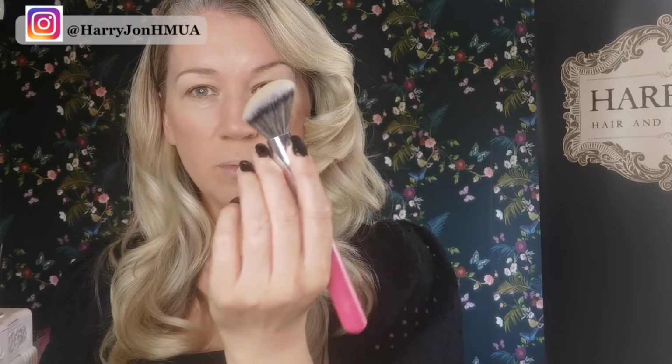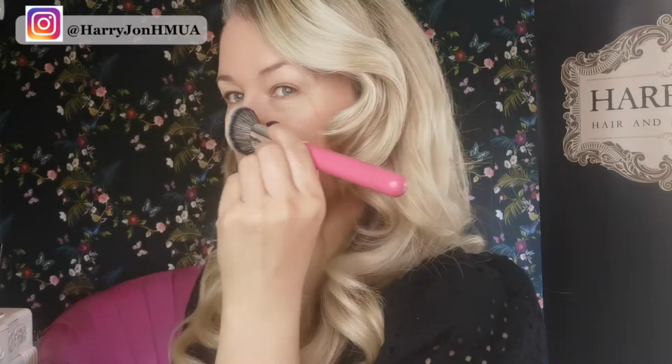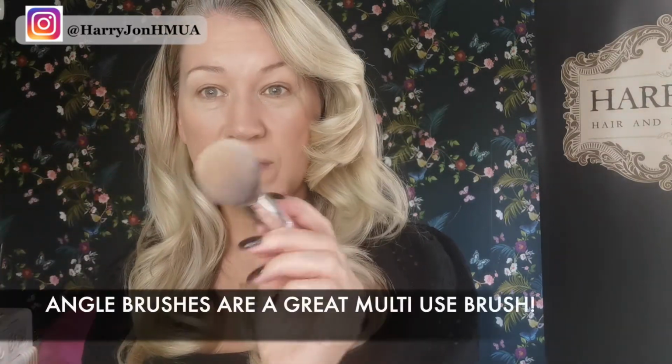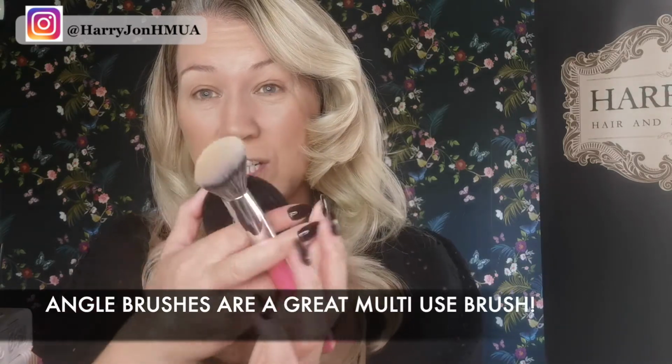And then that's going to work as our bronzer at the same time. So I'm going to take a little bit of that down the sides of the nose. And because the brush is angled, when I push this in, it's only taking that bit there. So it's only catching the end. So I'm not having to put the whole brush on my face. It looks like a really big brush. I'm just catching it with the very, very edge. And then some of that underneath your jawline.